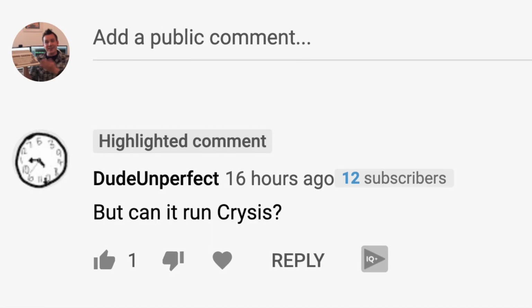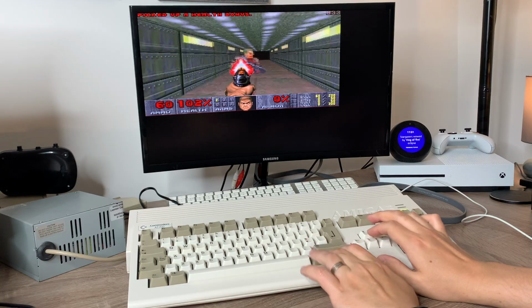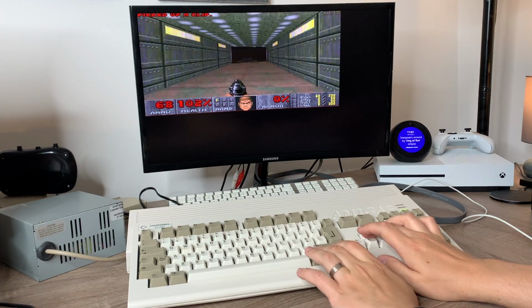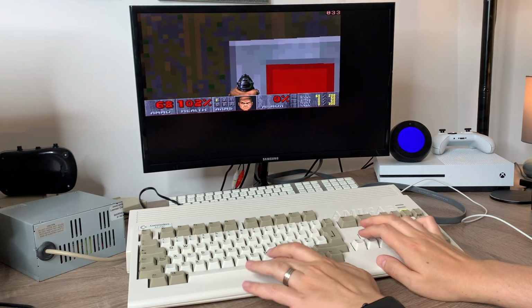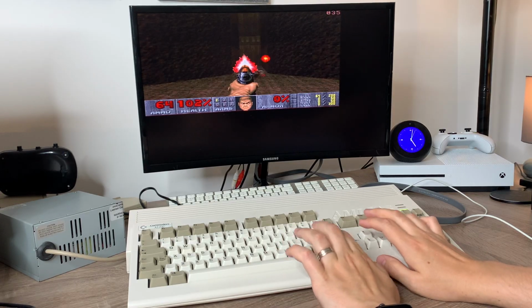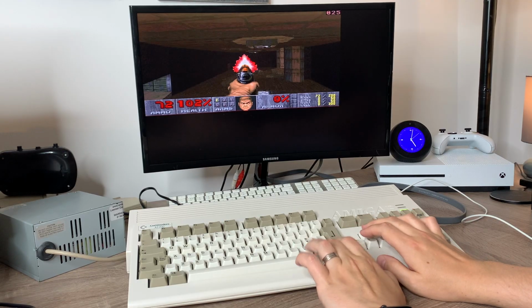So I know the question that's going to be asked in the comments, can it run Crysis? Well, no, of course not, but it can run Doom. And whenever you see a demo of an Amiga accelerator or a graphics card, you nearly always see Doom being proudly displayed. And if you're not a big Amiga fan, you might be thinking, well, what is so special about running a 25-year-old PC game?